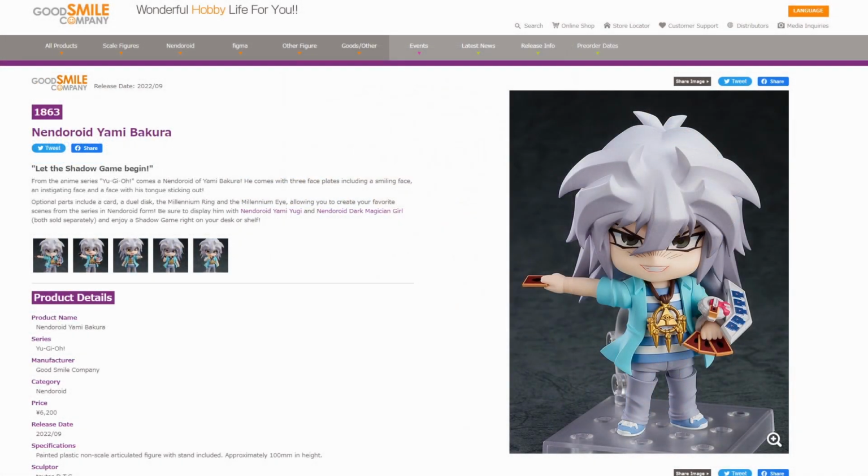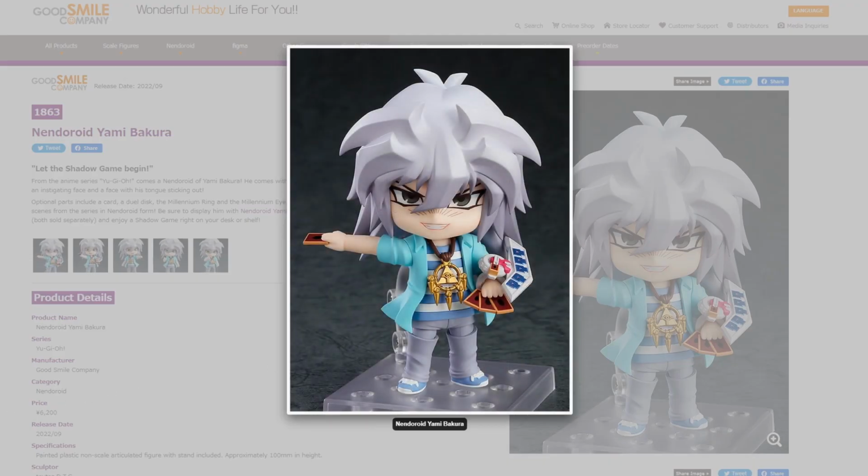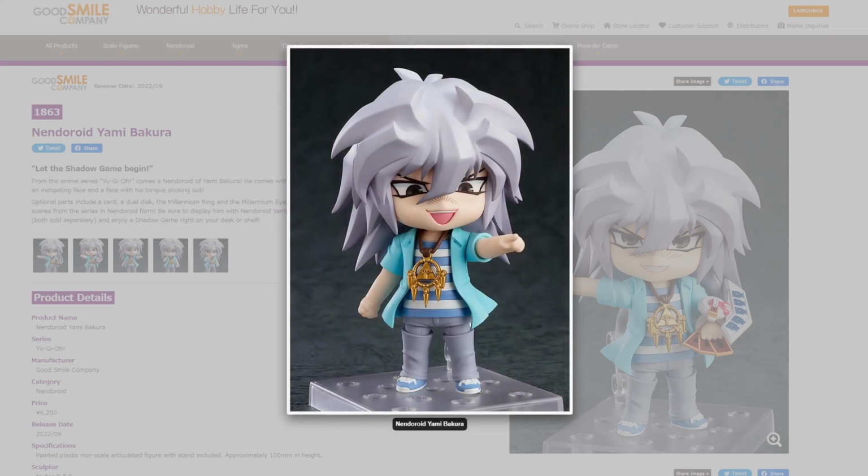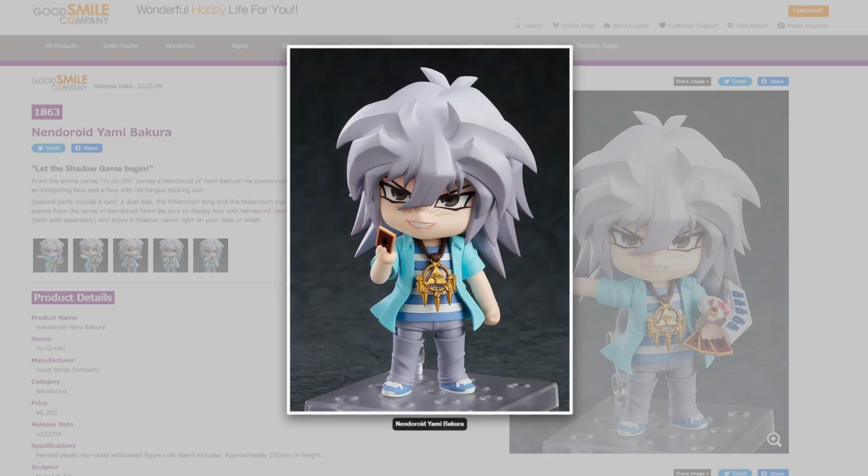While I'm still not really sure why they jumped straight to Bakura instead of Kaiba or Joey, seeing more Yu-Gi-Oh figures always makes me happy. Mostly just hoping this does well so we get more Yu-Gi-Oh stuff, but I guess I can't complain if I don't buy it, right? I'm a bit out of the loop, so I'm not really sure how popular he is, so I guess we'll just wait and see how this does.